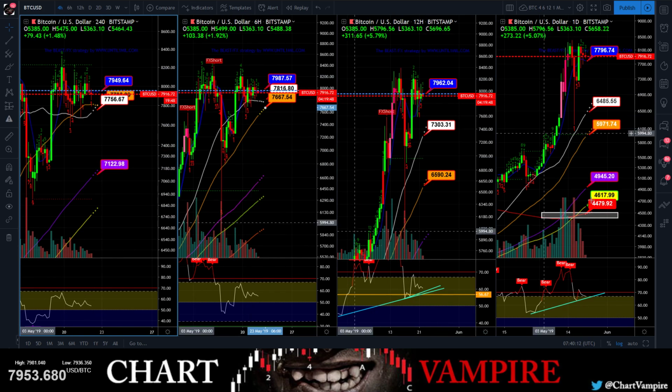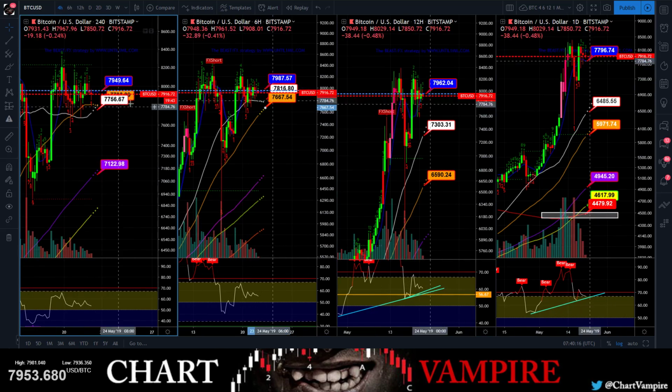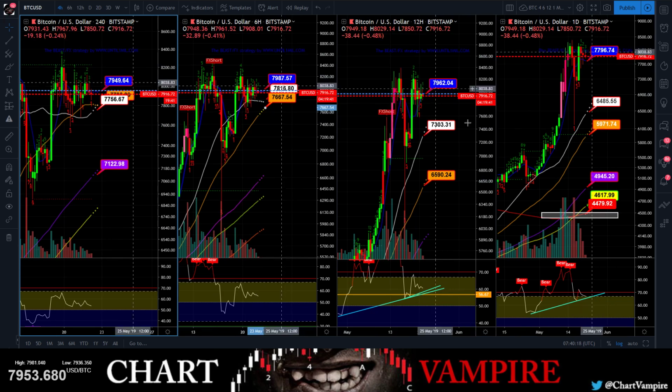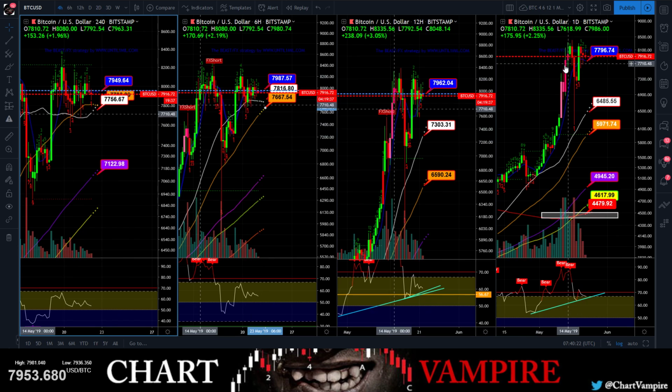On the 4 hour, there are no other bullish crosses. Now, this is kind of flagged up a little bit, so this does look a little bearish flaggy. I mean, I'm sorry, bullish flaggy on most of these timelines up here, right?